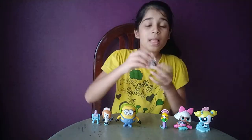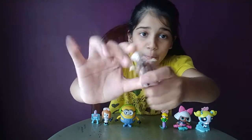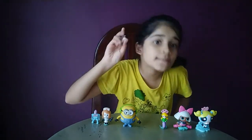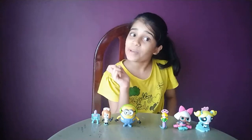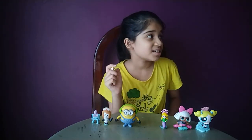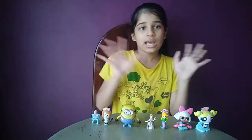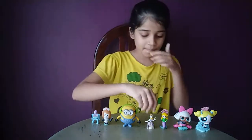And by the way, don't mind this brown color thing, because I got this when I was small and I painted it with nail polish. So don't mind about that, okay? Just imagine it was a lovely design, okay?